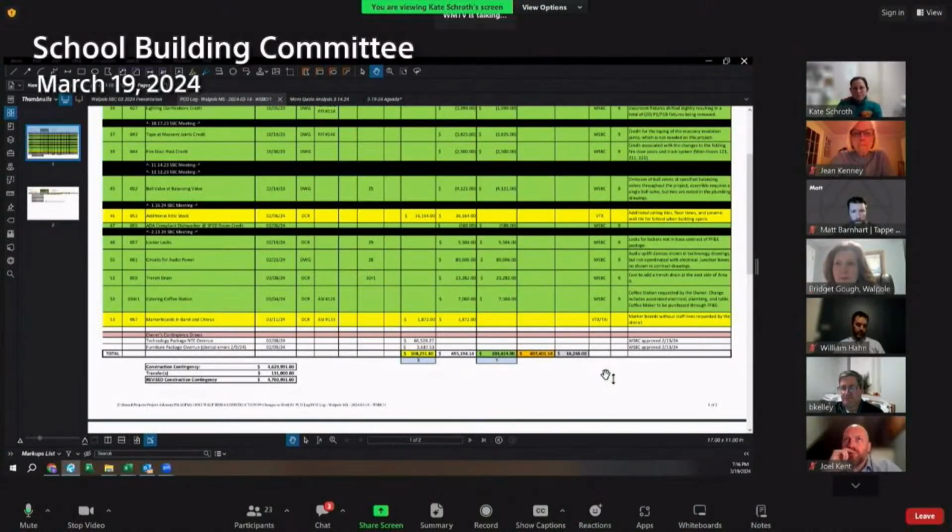So if you take PCO 61 out, change order number 9 would be for $22,813. So does everybody understand the motion? I assume we're going to potentially have a second vote on this and then go back to item 61. Am I correct? So we do a separate vote for 61, so that either passes or fails.